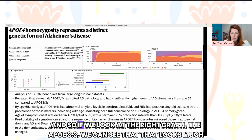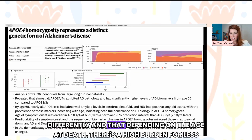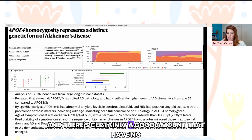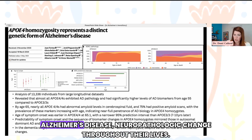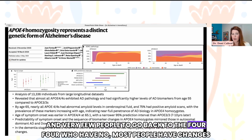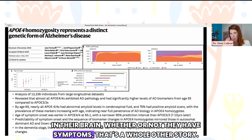And so if we look at the right graph, the ApoE 3-3, we can see that looks much differently, and that depending on the age at death, there's a high burden for less than half of those individuals. And there's certainly a good amount that have no Alzheimer's disease neuropathologic change throughout their lives. And very few people, to go back to the 4-4, have no changes; most people have changes in their brain. Whether or not they have symptoms, that's a whole other story.